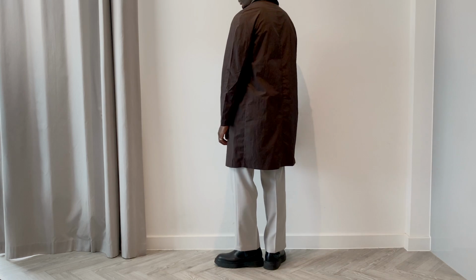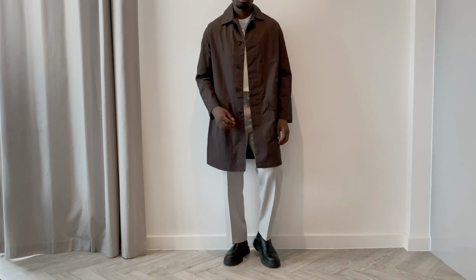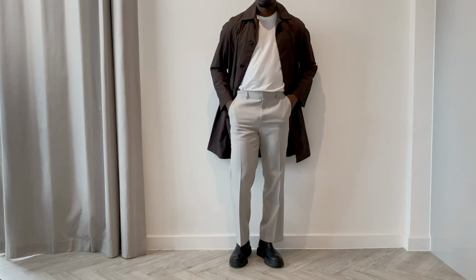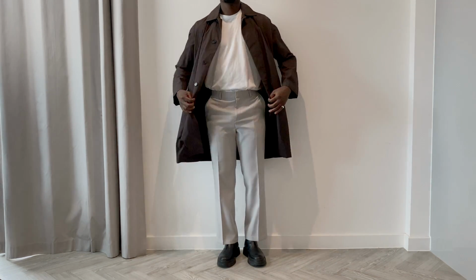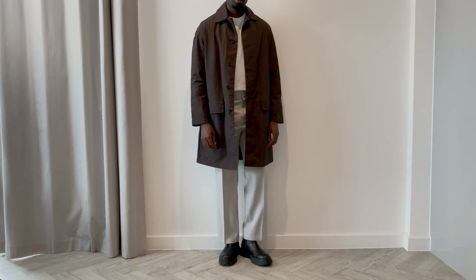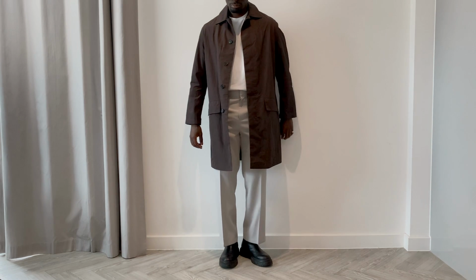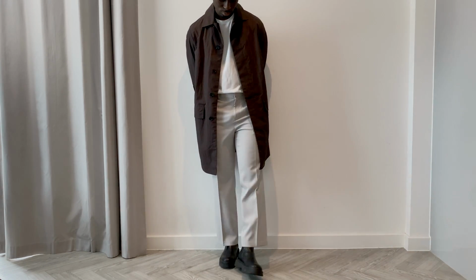I was particularly excited about this jacket when I saw it online because it was brown, and I'm looking for a brown trench coat because I missed out on the Uniqlo U Block Tech one. So if anyone does have a plug for that jacket, then let me know, because this one is not the one. The material's kind of shiny. This cotton material does make a lot of noise, does seem to be waterproof.